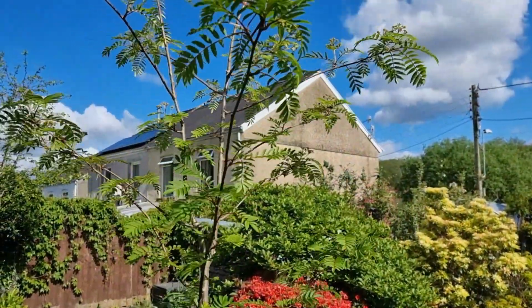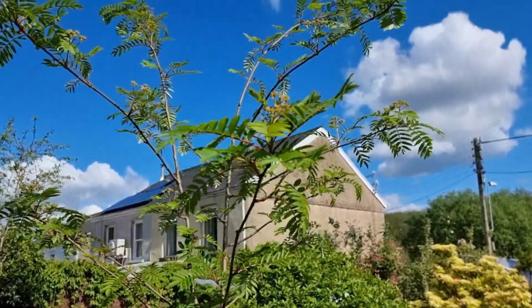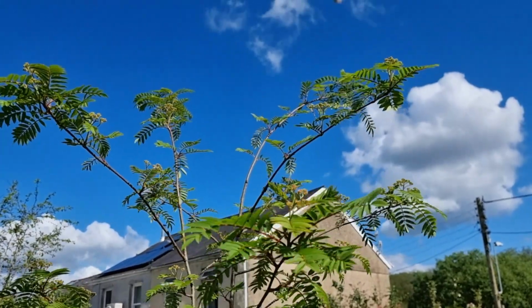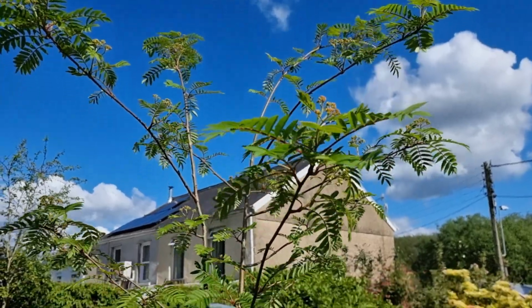In my April garden tour, I was a bit worried about my trees, but this one's fine, I think. This is a rowan, and it seems to have come out into leaf, and it seems to have quite a few flowers on it.